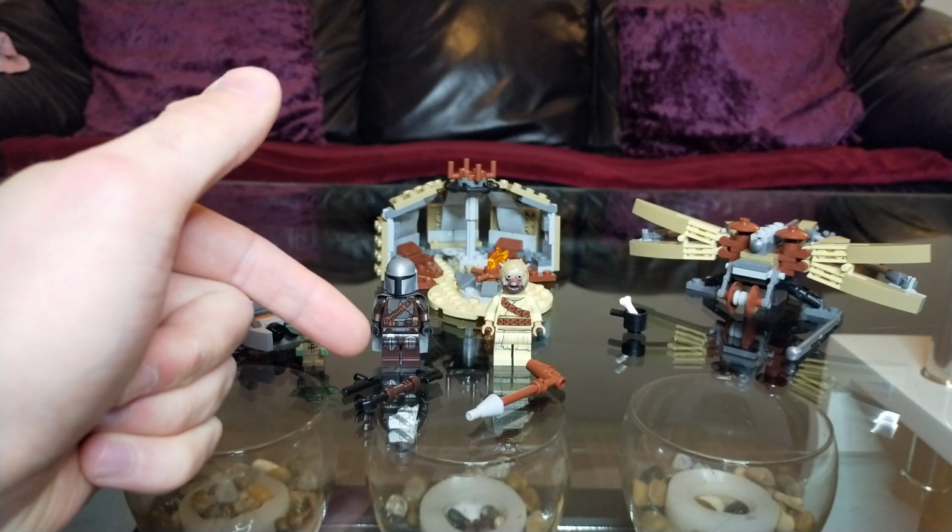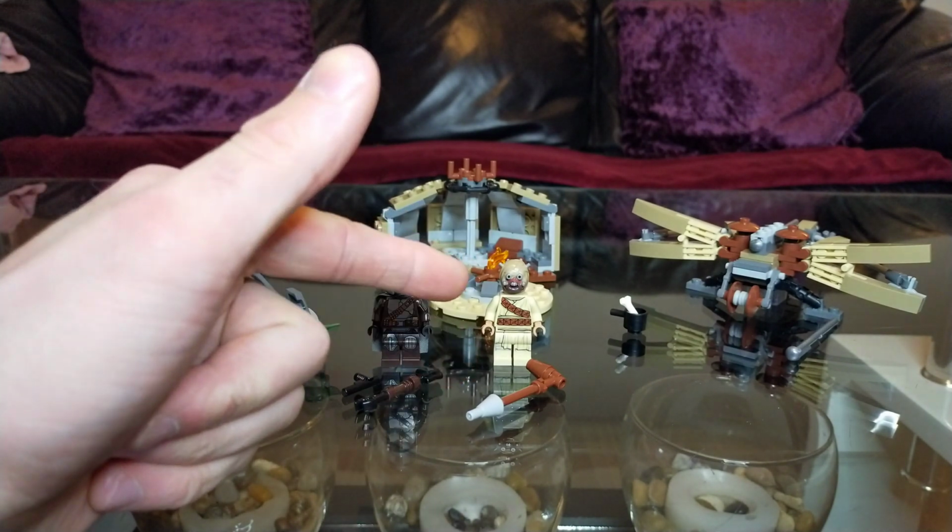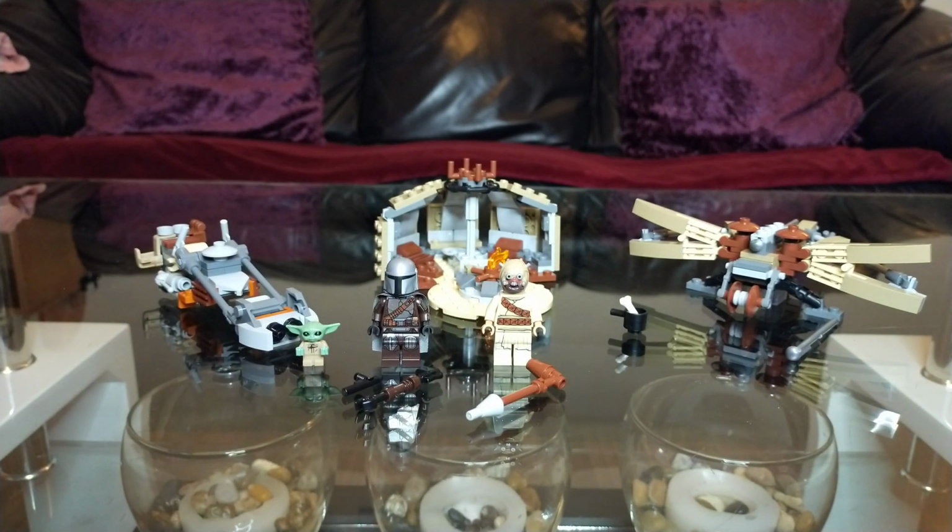You get your Raider, you get Mando in Beskar armour, and Baby Yoda. Mando comes with his 2 guns, and of course the gaffi stick comes with the Sand Person as well. So that's all you get with the set. A nice little bit for 30 quid. Let's get straight on to the minifigs.